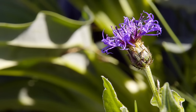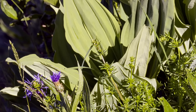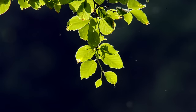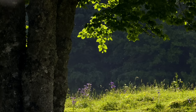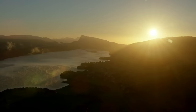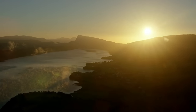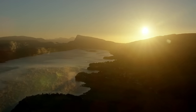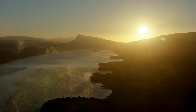Summer is the main blooming season for meadow flowers. Across the Vallée de Joux, even in July and August, temperatures are mostly moderate because the high valley lies at 1,000 meters above sea level. Its showpiece is the eponymous lake, the Lac de Joux. At 9 kilometers long, it's the largest lake in the entire Jura Massif.